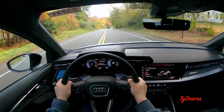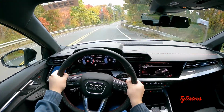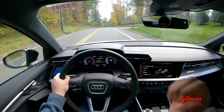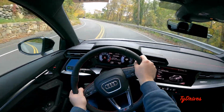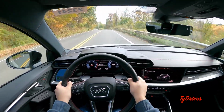Definitely does give off a pretty cool sound. Whether it's noise that's piped in or actual noise, I'm not 100% sure. But the exhaust resonators definitely help out that sound, probably towards the back of the vehicle. It does feel pretty good around the corners, I will say that.